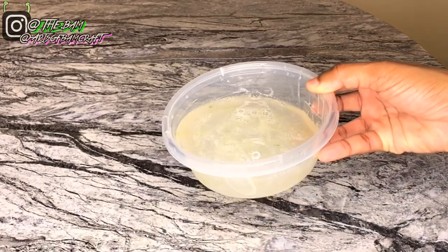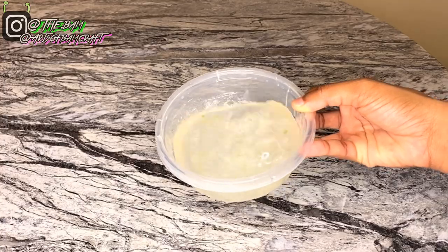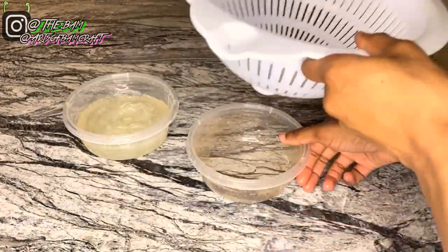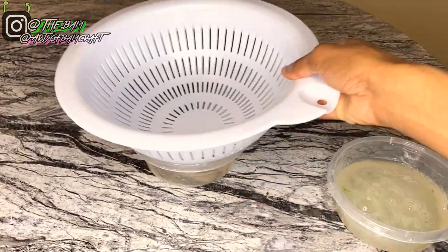So this is how it should look after you done scraped all your gel out of your plants. So now I'm gonna show y'all how to get the extra residue out of your gel, because we don't need all that extra stuff in our hair mask.